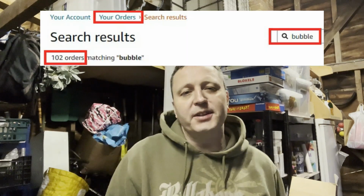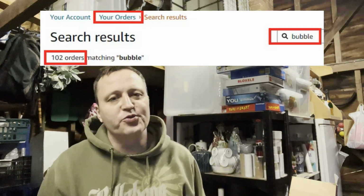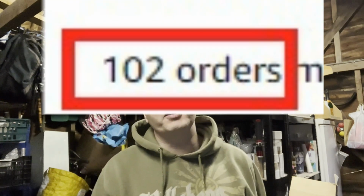I know this has been talked about in the States around about 6 months ago, and a few of the big boys, including American Bubble Boy, were called out for shortchanging the customers. And I just looked, and we ordered over 100 rolls of bubble wrap, which means we've probably paid over £500 on bubble wrap that we've never received.